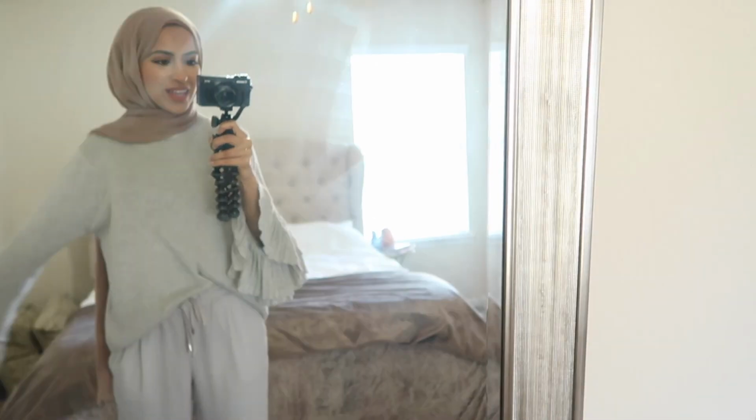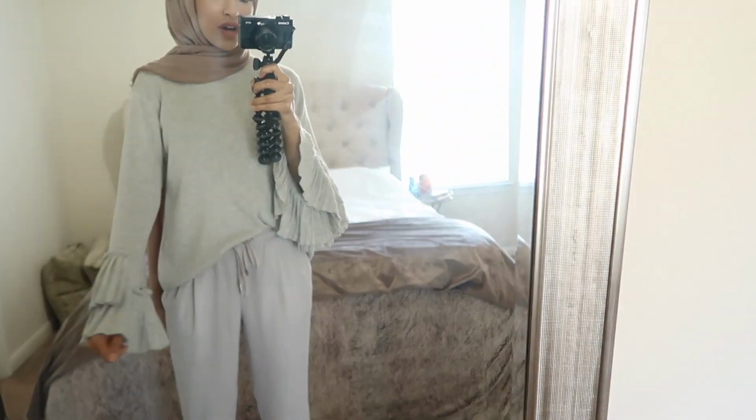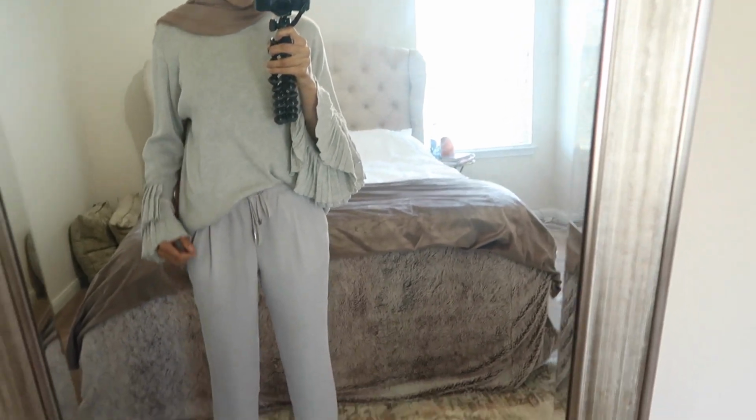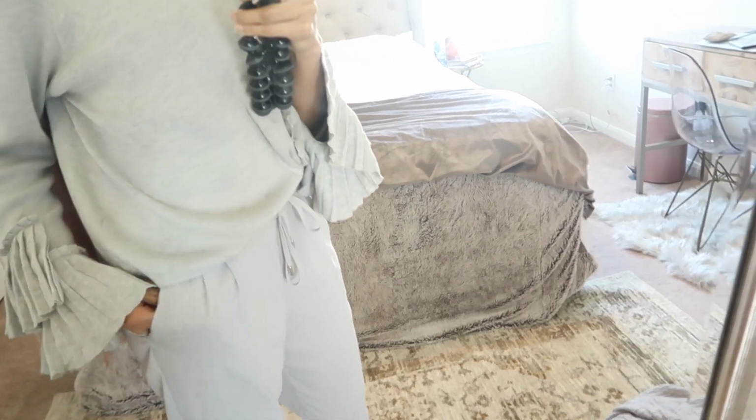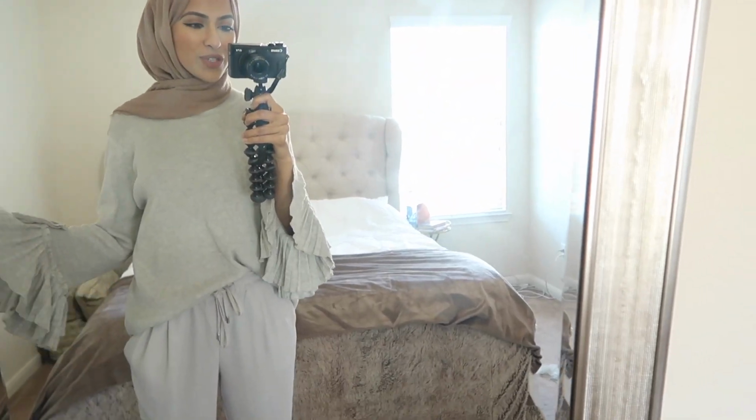Okay, so I'm fully dressed. I'm just wearing this really casual outfit. So I have on this gray ruffly sweater, and I have on these gray pants that are like jogger type, but they have pockets, and so they're super comfortable, and that means I don't need a purse, which is great.